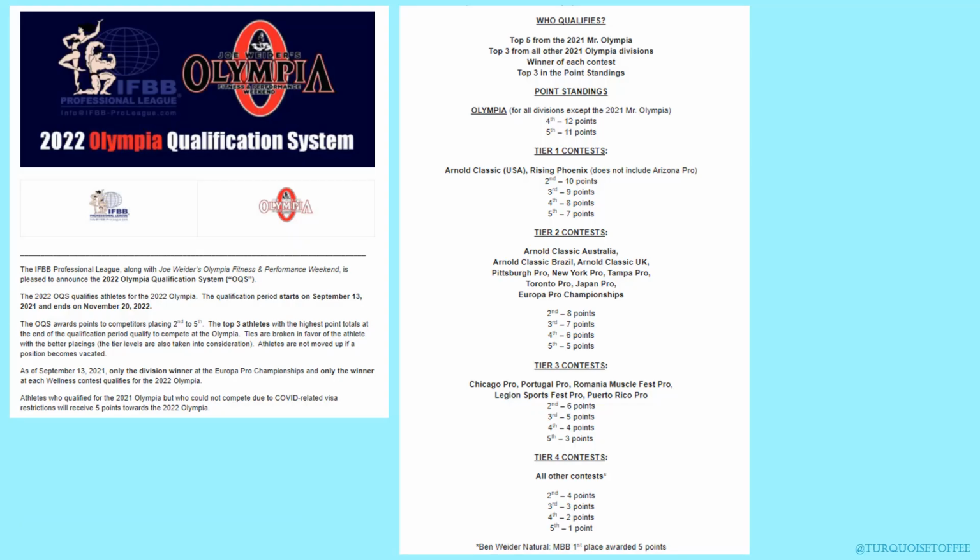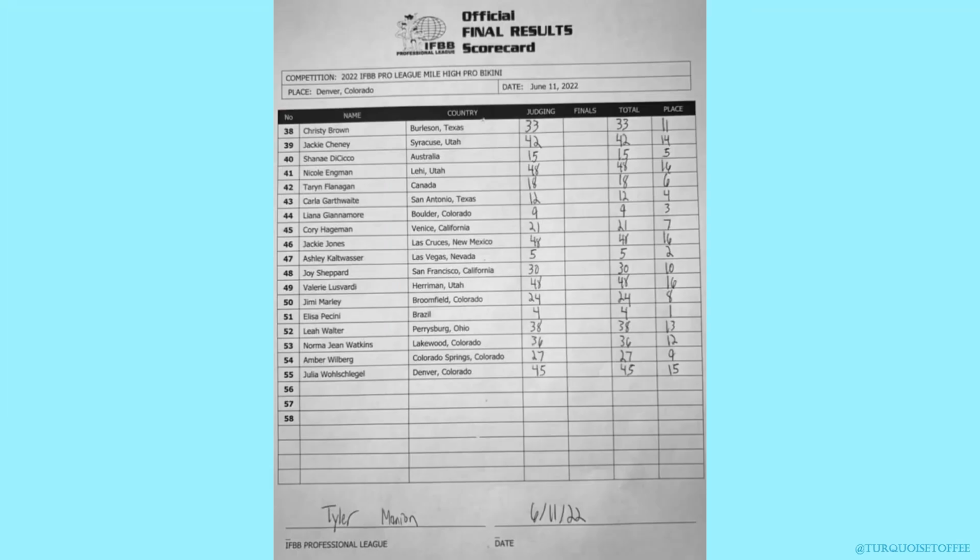Okay, so in terms of the Olympia, this Mile High show is Tier 4. So the winner qualifies for Olympia, although in this case, the winner was already qualified for Olympia. 2nd through 5th receive the points you see there at the bottom, and at the end of the qualification period, the top 3 in the points all get to go to Olympia as well. So we have got to narrow it down to the top 5.